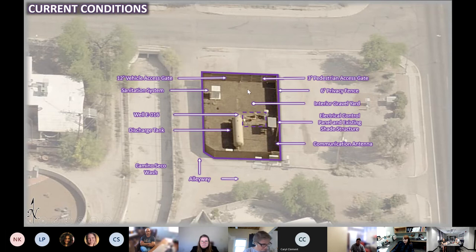But again, this well site, very similar to the others, is enclosed with a 6-foot chain link fence that has privacy slats in it. This site has a combination of wood and vinyl. Tucson Water will be replacing all of those with the tan vinyl slats. And then it's got all the familiar technology that we see on all the other sites as well.